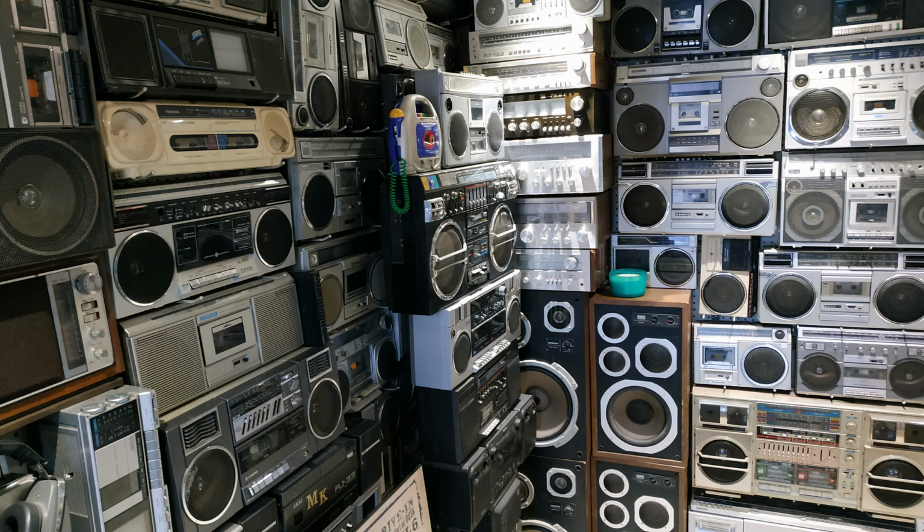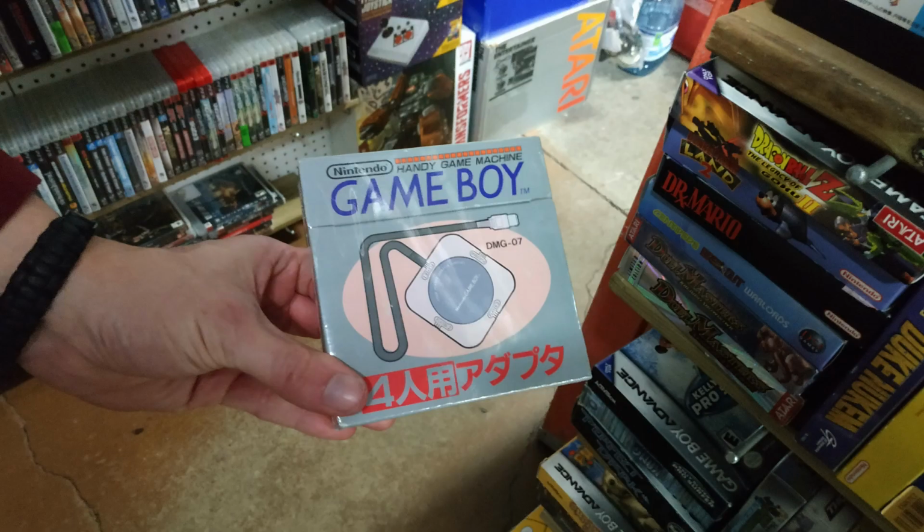Got this boombox wall. As soon as you walk in, just a wall of boomboxes. It's actually on both sides, you can't see it behind me. There's even more boomboxes. Oh, and a Game Boy 4-player adapter, the 4-player link cable thing, but actually I just realized now it's a Japanese version of it in a box. That's pretty cool. They had a Super Game Boy, the Japanese Super Famicom version, there too, but it wasn't the second revision that came out in Japan.